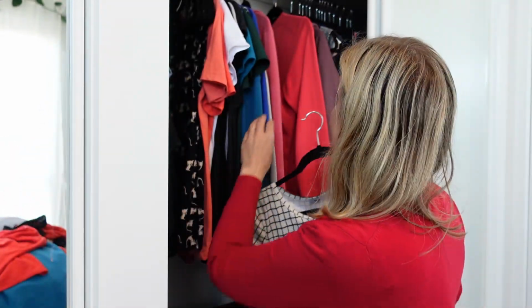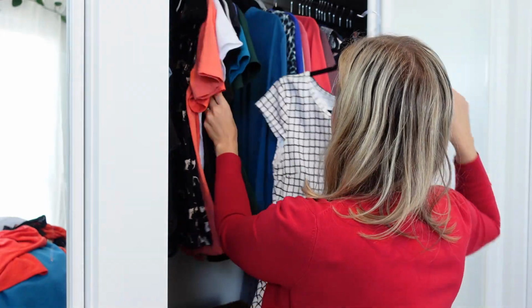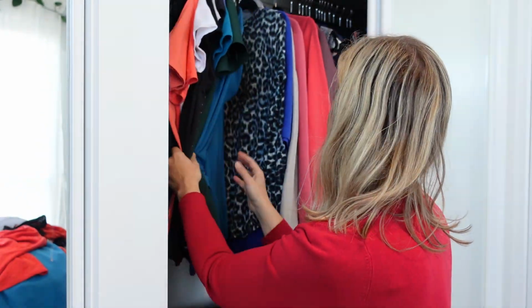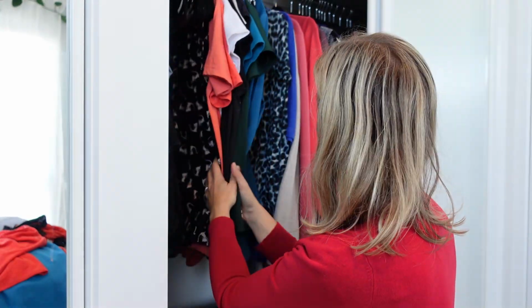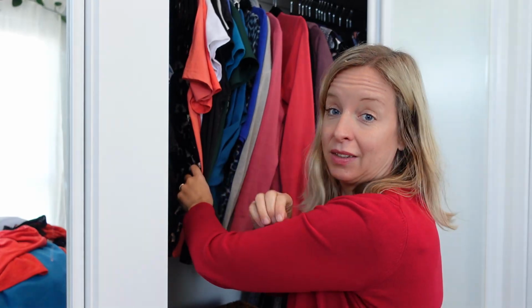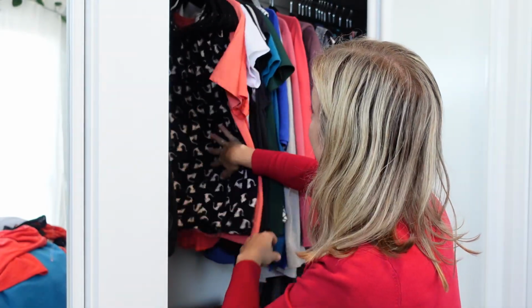But I like it, and I don't have a color coordination, by the way. I just put my like items together. So this is a combination of plain t-shirts, office tops, things like that. And then I've got long sleeve shirts and cardigans, including the one I'm wearing today. So I think I'm pretty good in terms of long sleeves and cardigans, and yeah. But what am I getting rid of?